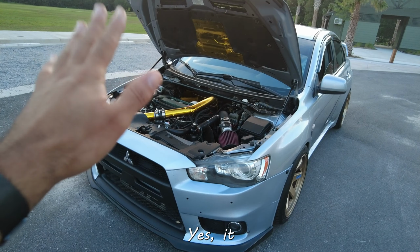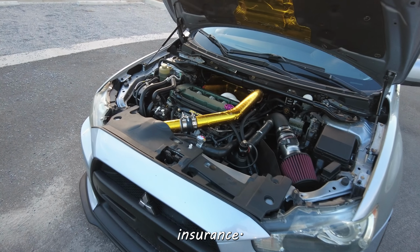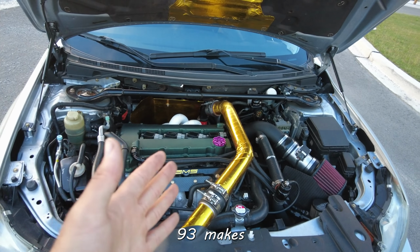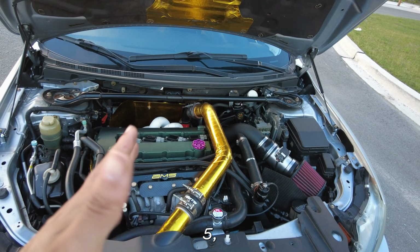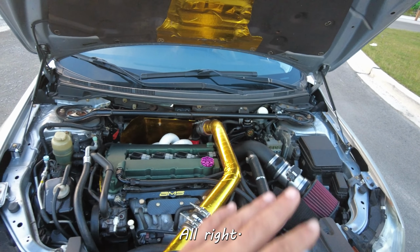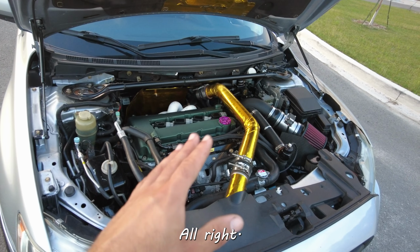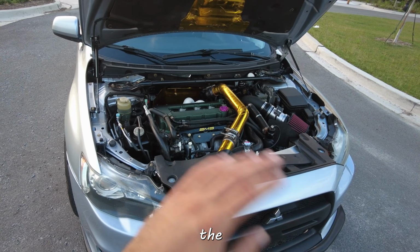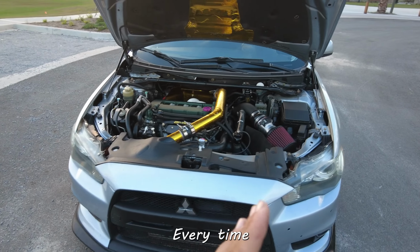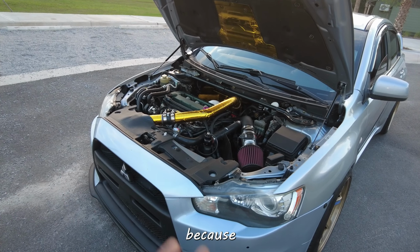It's pretty basic. Yes, it does have pistons and rods, but that's just because I want the extra insurance, you know. On this car on 93 makes about 5 something, like 540. At least that's what the electronic graph says. I take that with a grain of salt, because it hasn't been on a dyno. This car has not been on a dyno. That's just what the electronic graph says. On the E85, it makes 648. I'm not even gonna lie to you. Every time I go to meets and stuff, I just say it makes 500, or I say it makes 478, because that's what it feels like.